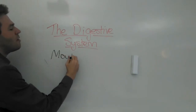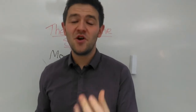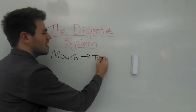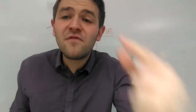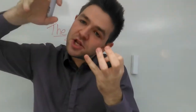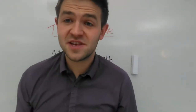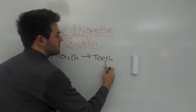And even our mouth is adapted to be really good at doing this. We have teeth. Teeth are awesome because our teeth are the first step in the process. They make our food into smaller and smaller pieces. All the digestive system is about making food into smaller and smaller pieces. The most important thing there.